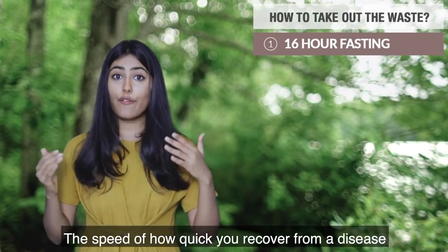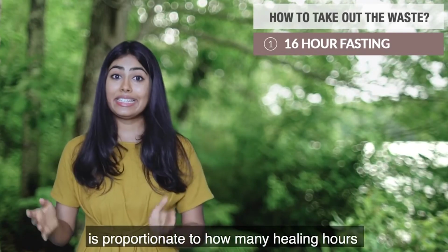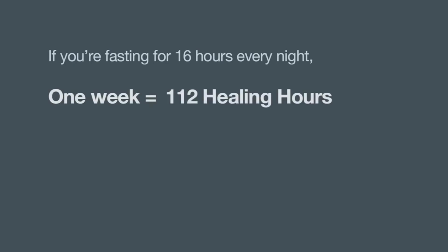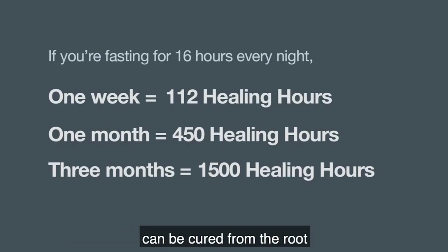The speed of how quick you recover from a disease or how much weight you lose is proportionate to how many healing hours you give to your body. If you're fasting 16 hours every night, in 1 week you have given about 112 healing hours. In 1 month, about 450 healing hours. In 3 months, about 1500 healing hours. And in 1500 healing hours, all chronic diseases, diabetes, cholesterol, PCOD can be cured from the root.